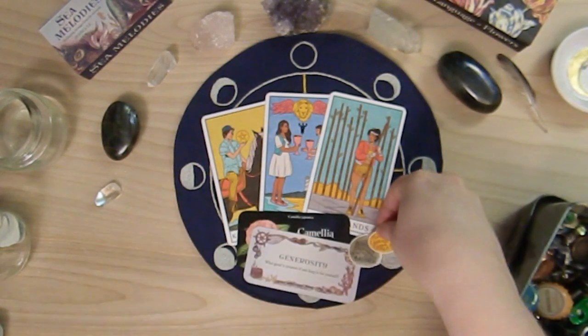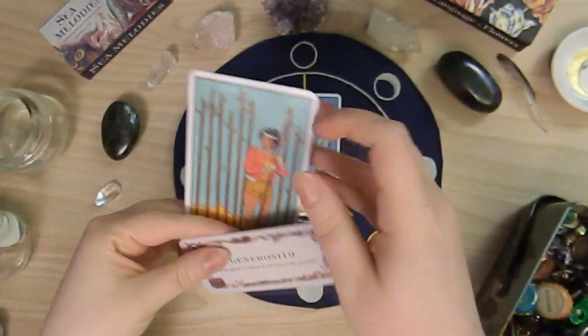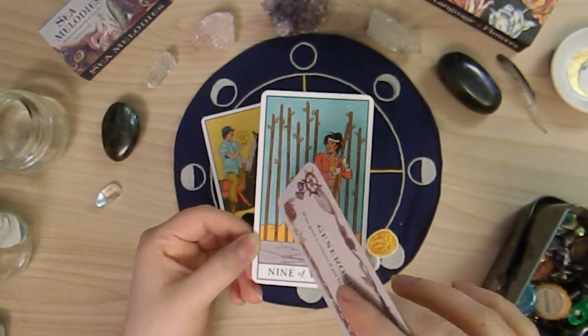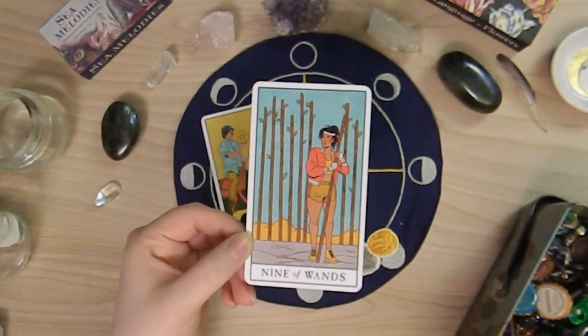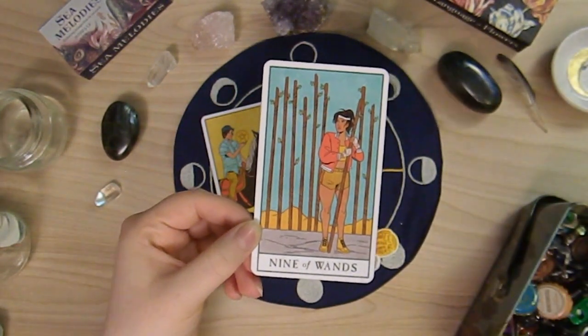Okay, so let's see here. I'm first going to go ahead and talk about this Nine of Wands and generosity energy here. She's built a wall. She's built a foundation. She's got everything ready to go. She's ready to fight people for what she's built, fight people for what she stands on, and defend who she is and what she is.